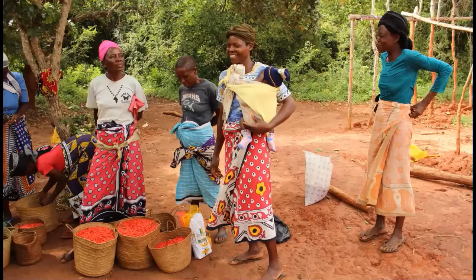So let me tell you a little bit about the coast of Kenya, one of the poorest areas of Kenya. And we work with small-scale farmers. So we offer the farmers market certainty by signing a contract with them. Even though they have a market, they still need to know how to grow the crop. So we always managed large-scale training programs.